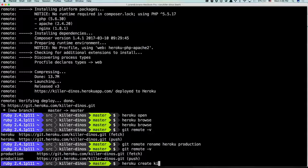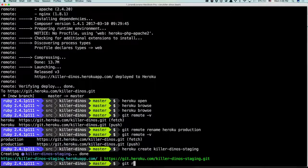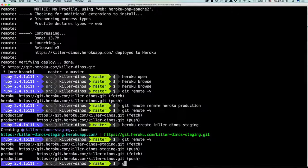All right, so we've got that remote, and now I'm going to go ahead and create another application, Killer Dinos Staging. This is our staging app. When I create that, it recreates that Heroku remote for us. And now let's go ahead and rename that real quick from Heroku to staging. Whoops. I'm looking for remote rename.